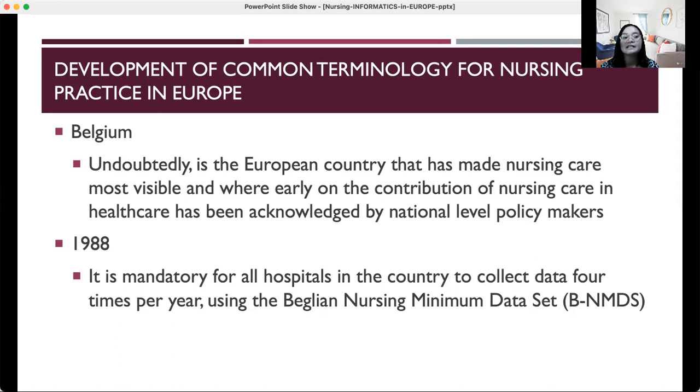The NMDS, or Nursing Minimum Data Set, consists of 23 nursing interventions, medical diagnosis, patient demographics, nursing variables, and institutional characteristics.